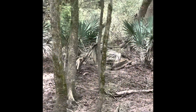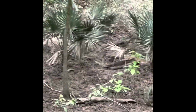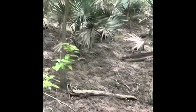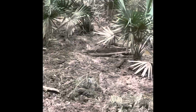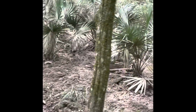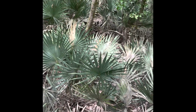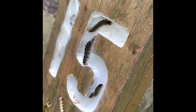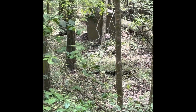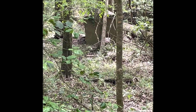These are miniature palmettos. South Carolina is the palmetto state, named after the palmetto trees. I don't know if I pronounced that right, but you get it. They're hardy below freezing. By a spider. There's an old bootlegger's moonshine still from the Prohibition era.